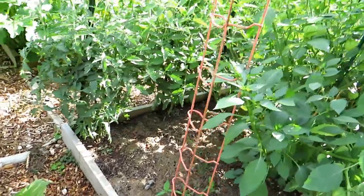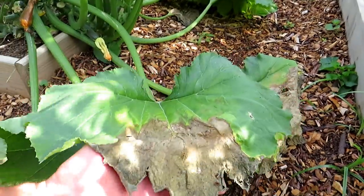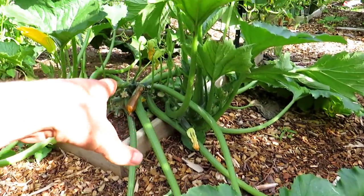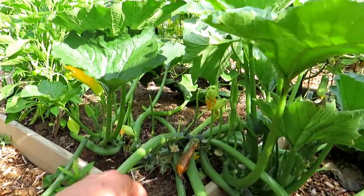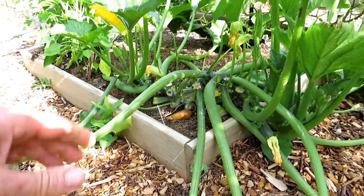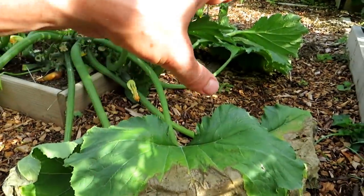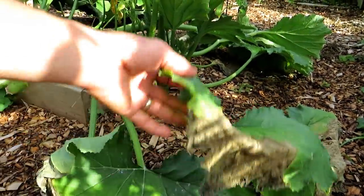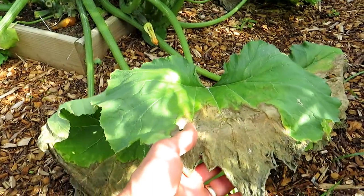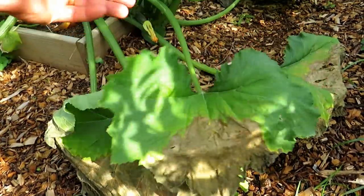Here is some die-off I wanted to show you. That was because it got really hot, didn't get to watering. That's from no pollination. The leaves drooped, were being beat down on by 95 degree days, hot sun. And this is because I just missed watering this on time. Really hot day, and these leaves are just gonna die off.